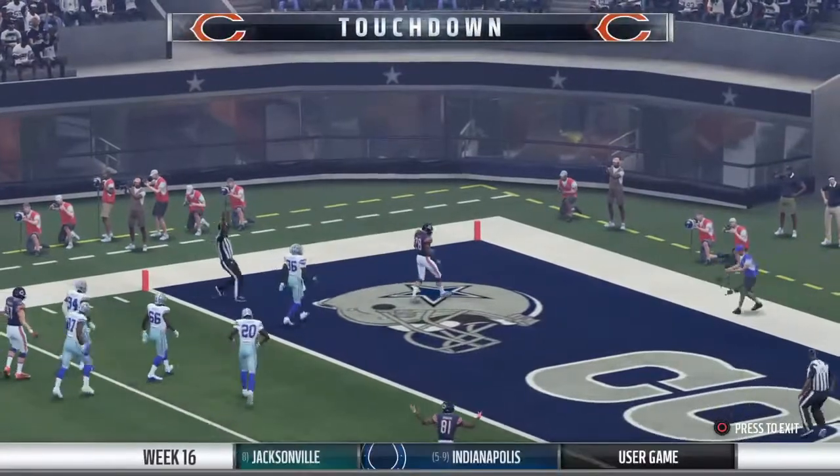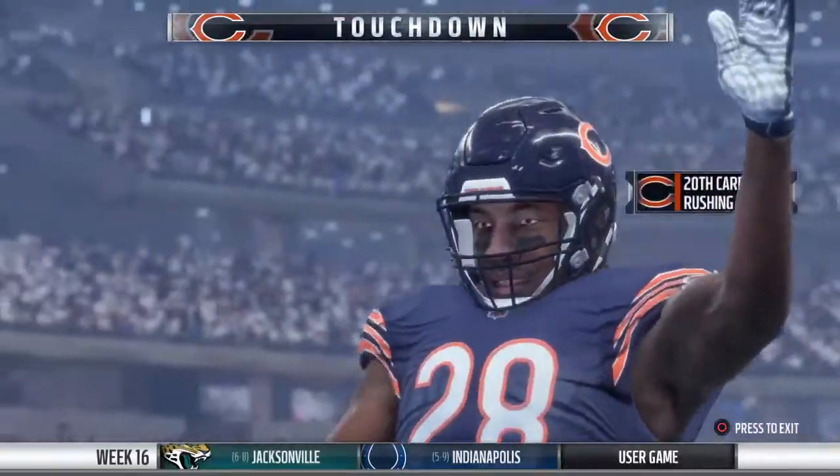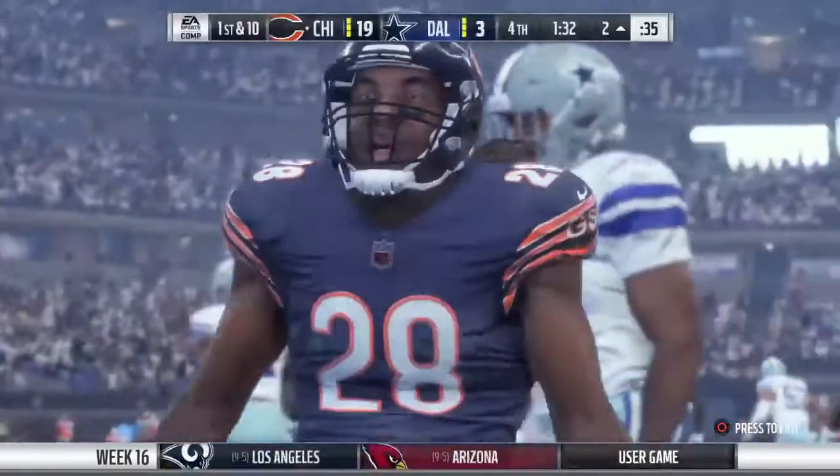Touchdown! Chicago! A great play there with a lucky number 13 touchdowns now on the year.